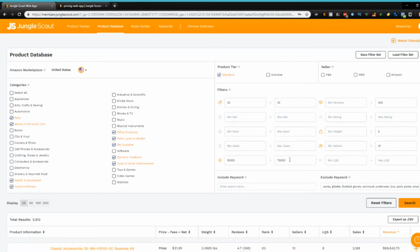The minimum to maximum monthly revenue, my target was minimum $10,000. The only way that you're going to hit a home run is if you're looking for a home run. I know there are a lot of schools of thought out there, but personally, I think go big and then go down from there. If you can't find something good at these revenue figures, then look lower. Don't aim low, because then you're only going to hit a single. Aim for the homer. I went all the way up to $70,000. You might want to do a little less. As you can see, I have a total of 5,500 results here, so that's a lot to sift through.